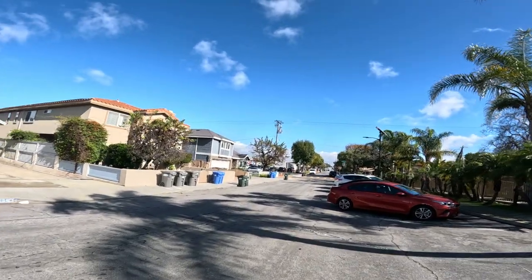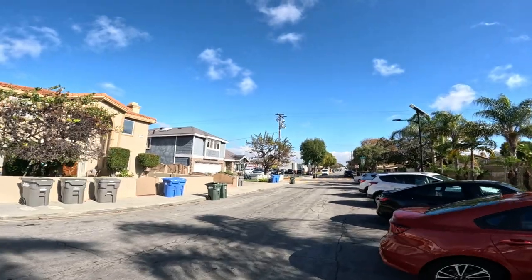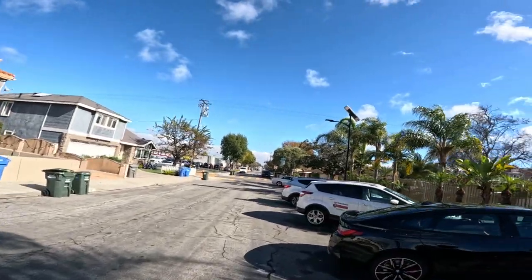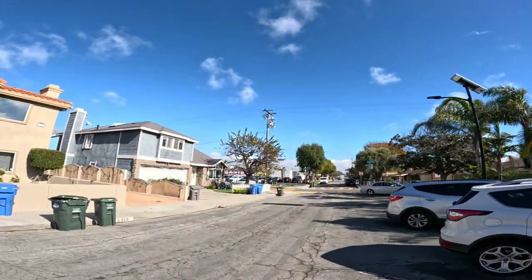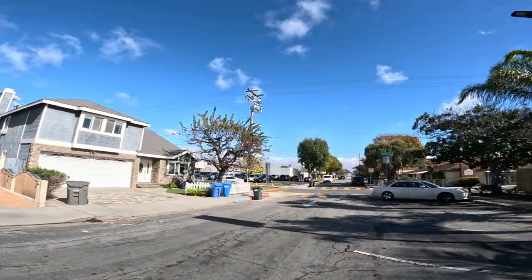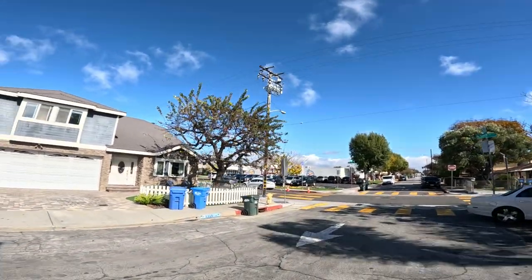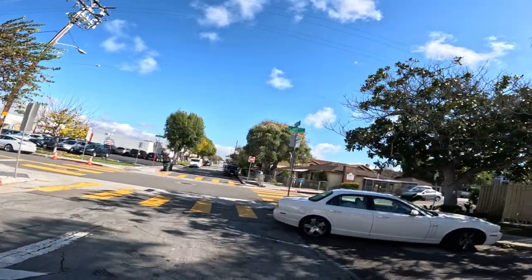Supposedly, I heard this before, I don't know if it's true, that they make the UPS truck routes so they don't have to turn left against traffic, makes the routes quicker. I don't know if that's true or not. Let me know if you've ever seen a UPS truck turn left. I'm sure they have to at some point.